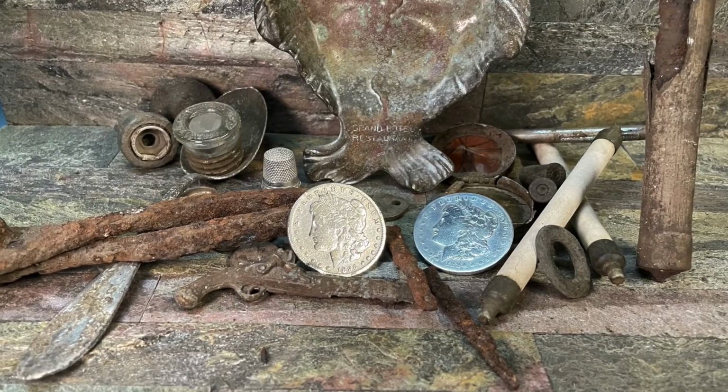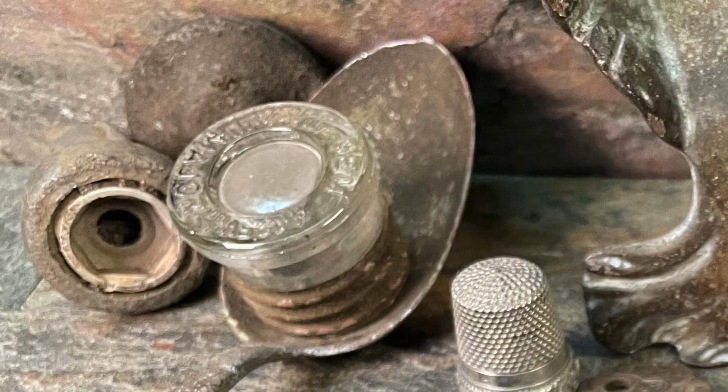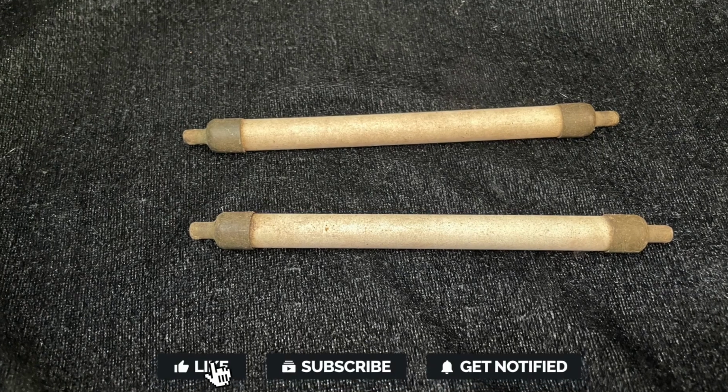That's a wrap for the day. Brandon and I had a great time. A couple other items I found were this old fuse and these two vintage fuses.